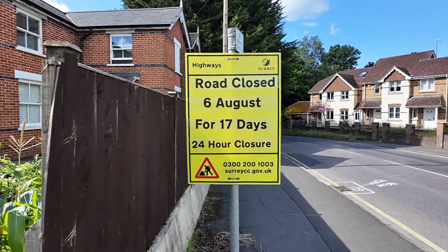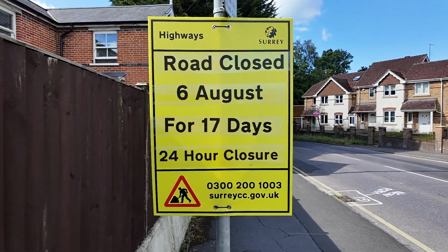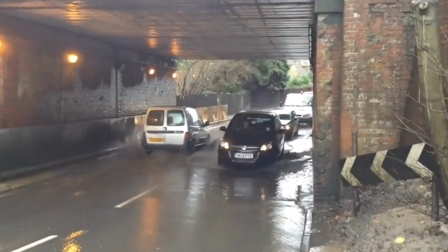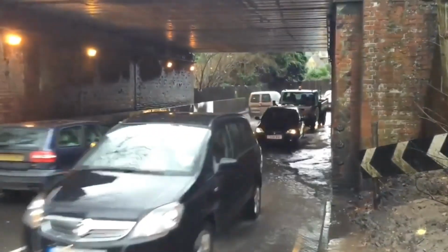Sturt Road railway bridge, the road there is now closed, and you'll have received an email from me advising you of that. The closure is from the 6th of August until the 23rd of August. Now, residents have set a priority to me, and have done for some time now, to resolve the flooding issues at Sturt Road Bridge that occur every winter.